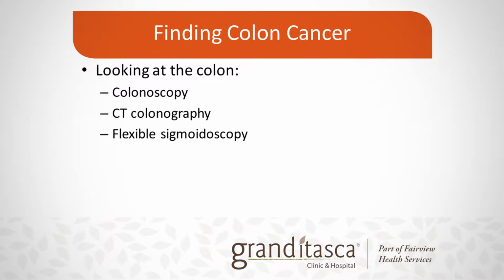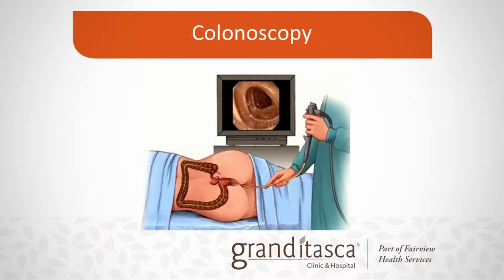Colonoscopy. You can do something called CT colonography, or we can do flexible sigmoidoscopy. We're going to talk a little bit about the differences between these. So colonoscopy, and I've got a funny about this picture too. You're sleeping, the best nap you've had since you were an infant.